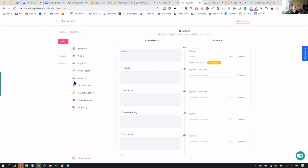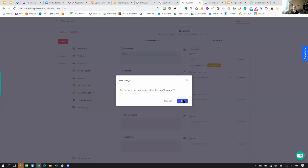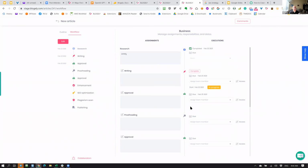Also, you can decide when the workflow is complete. You have only one workflow active at any given time. You have a button complete. Once you're done with this one, it's asking you if you completed it. Once you completed it, you cannot restore it. You cannot go back and uncomplete it.